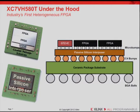Here's a cross-sectional view of the 580T product. Starting from the top, we have 3 different ICs. 2 of them are identical, 2 are FPGA slices, and the red block represents the GTZ IC. They are interconnected by wires drawn inside the interposer. And on each end, on each wire, is a microbump represented by the white circle.